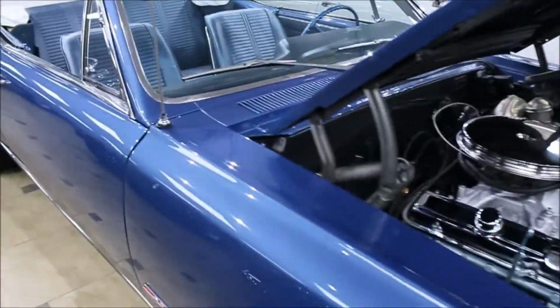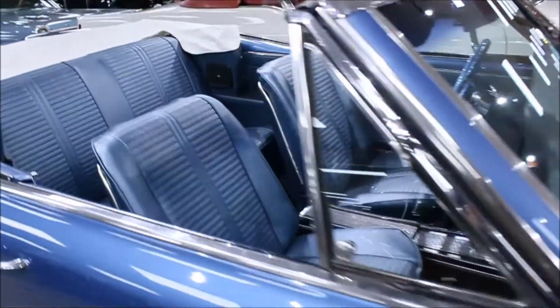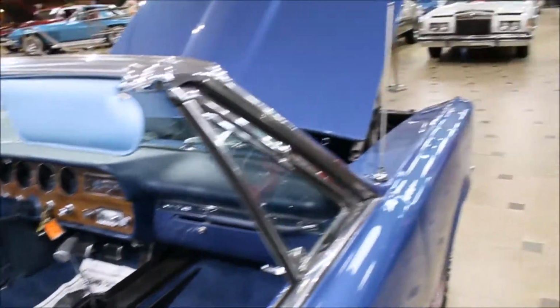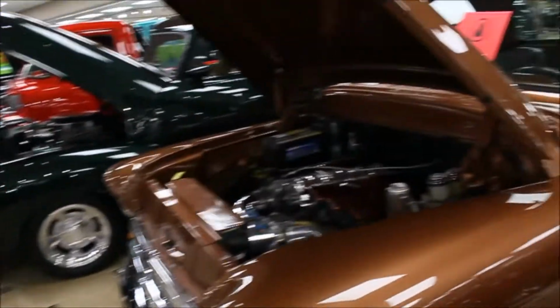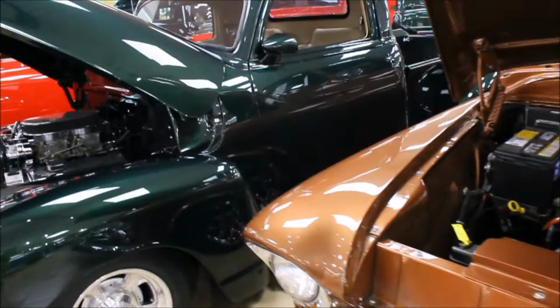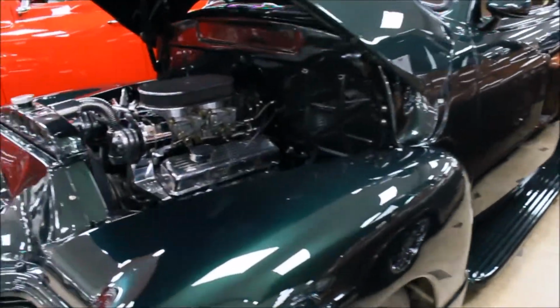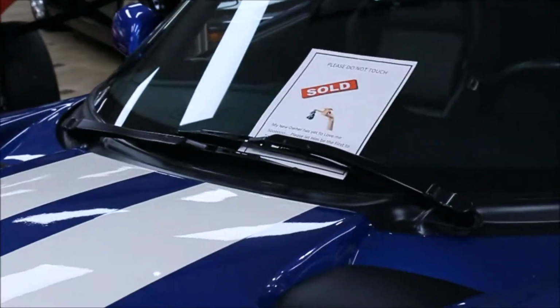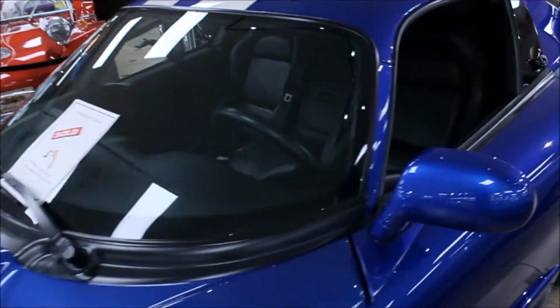Two GTOs, man, these guys have everything. I wonder how much this whole inventory is worth. It's got to be somewhere in the millions at least, plus the big place. Oh man, these trucks, Chevy trucks. Oh, the old 2001 Viper. It's already been sold. I wonder how much it went for.